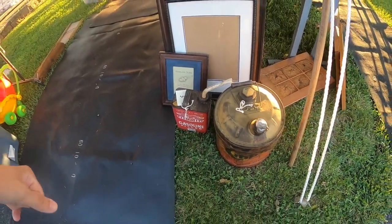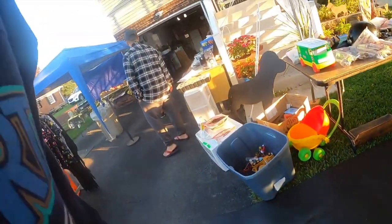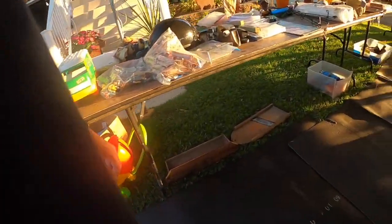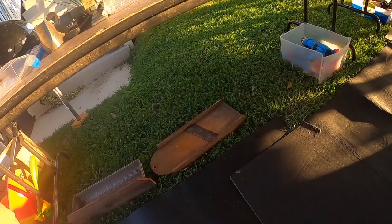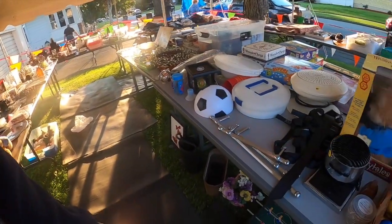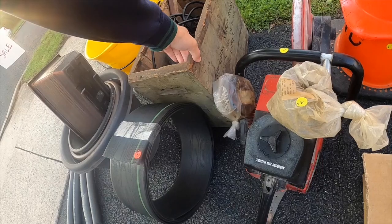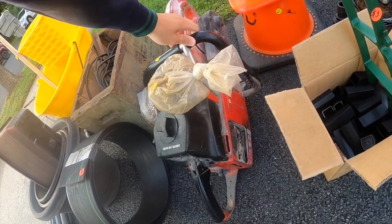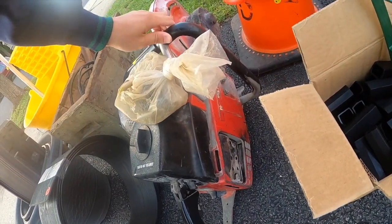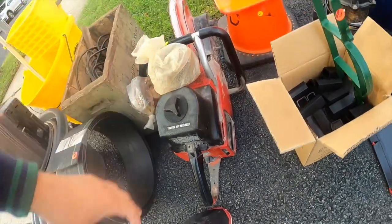Yeah, me too. Old J. Alright, can't go on this spot. I don't really see too much going on. What the heck? I don't know what brand that is. Jeez. It's missing something right there.